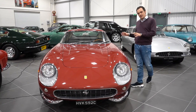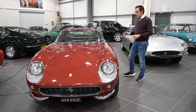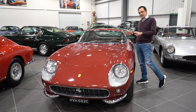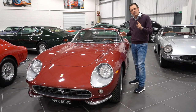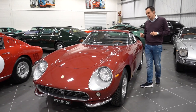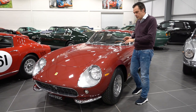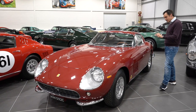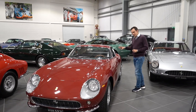It's one of the 7,000 series competition cars, of which only 10 of them were built. This is probably the purest and the most original of all the left-hand drive cars. Actually, there's another very, very original left-hand drive car in North America that would probably claim that title. But this is right up there, total matching numbers, no stories to it. But it was delivered new in this color combination of Rosso Rubino over black leather interior.